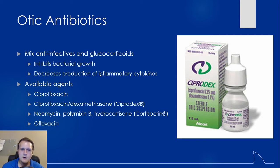And so some of the ones you're going to find pretty commonly used include things like ciprofloxacin, the combination of ciprofloxacin plus dexamethasone, which we call Ciprodex, neomycin, which is actually going to be an aminoglycoside. We're going to have polymyxin. We mentioned polymyxin in the last lecture. Hydrocortisone, this is the steroid here, right? Dexamethasone is the steroid here. It's called Cortisporin. And then sometimes you'll just find ofloxacin by itself. This is actually the racemic mixture related to levofloxacin.